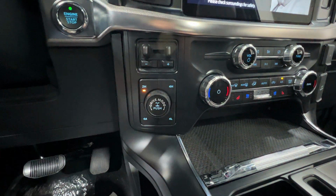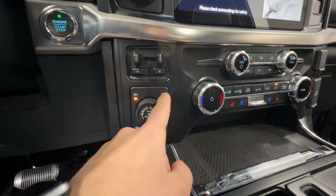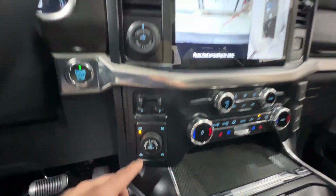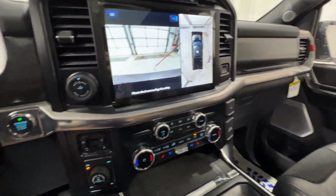Of course, all Raptors are 4-wheel drive. This is actually a 2-speed transfer case. You do have that 4 automatic setting there, in addition to the 4 high and 4 low. And we do have a locking rear differential with a Torsen limited slip front differential. So lots and lots of traction, especially with those 37-inch tires.